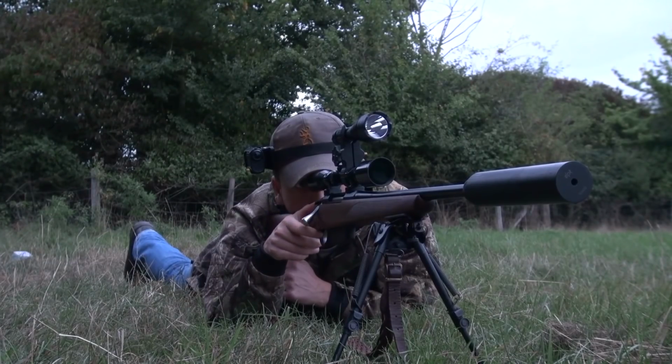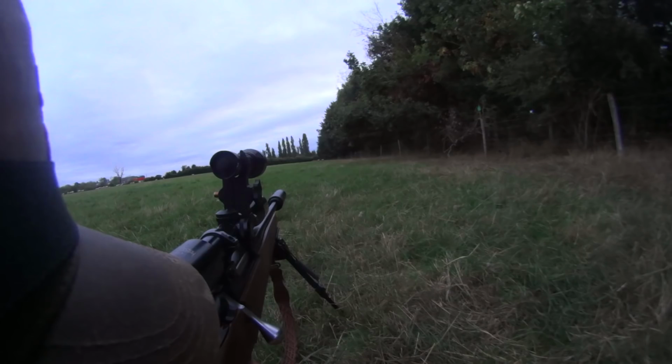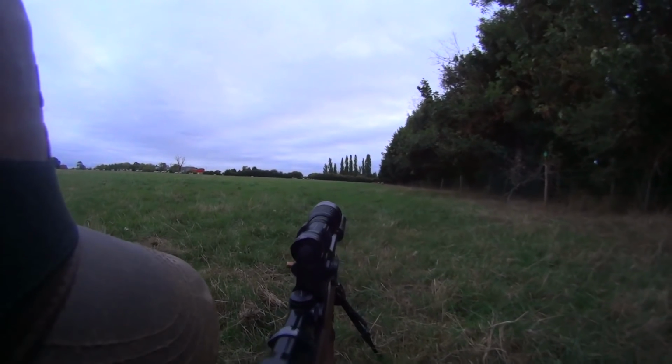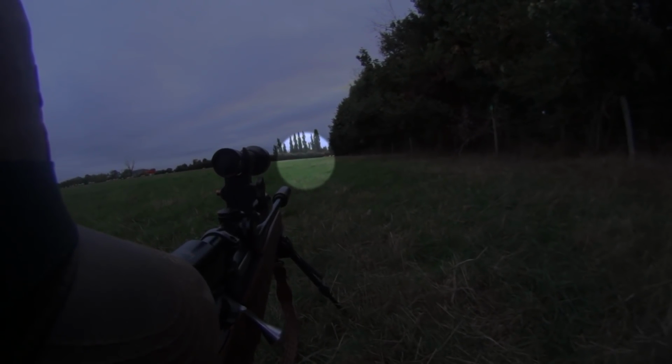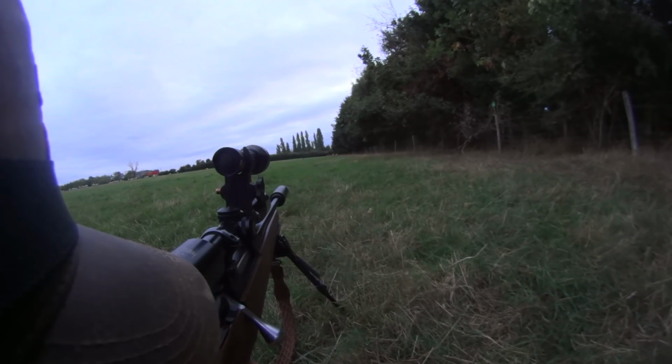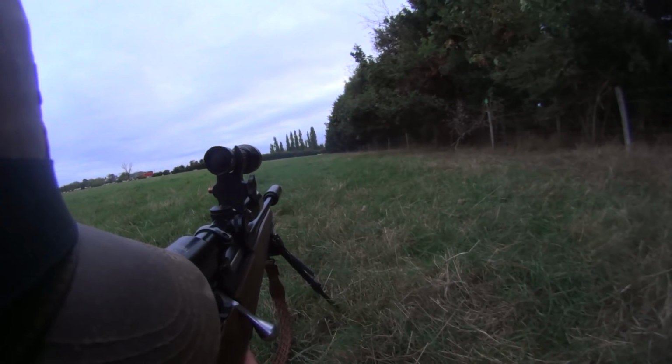Now, as I said before, I'll do a video on backstops, but this is a spot where I have to be a bit careful because it's quite flat, so I need to make sure that there's a decent amount of ground behind the fox. But you can see it's starting to come in a lot closer. So I just waited a bit longer and took him down.